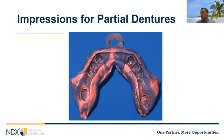PDS is great for these. This is a polyether, obviously, and that's fine too. But the nice thing about PDS is it's a little bit more flexible and it has really good tear resistance. So that way it's not going to get messed up when you're thinking out of the mouth. Now, one thing to keep in mind is this is a tooth-borne partial, so we don't have to worry as much about over depressing the tissues, I would say. But if you're doing a Kennedy class 1 type case, you may want to do some border molding in the posterior region just to make sure that your partial is mucostatic for you.